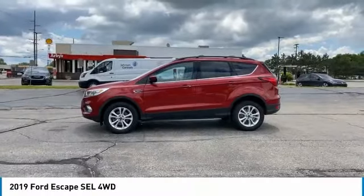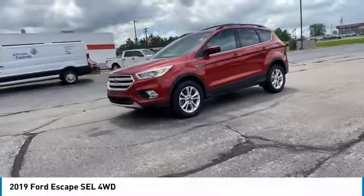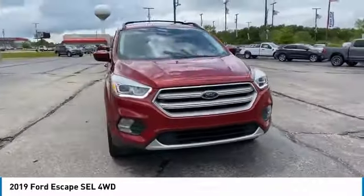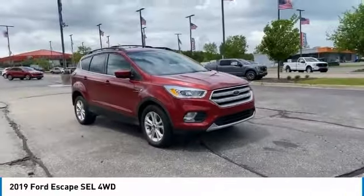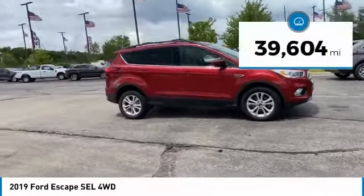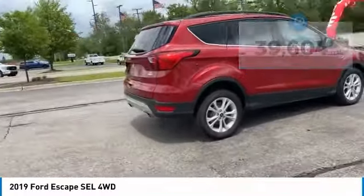Look at this 2019 Ford Escape that was just traded here at Brighton Ford. Perfect commuter vehicle for all seasons with intelligent 4x4. Well maintained and fully inspected by our factory-trained technicians. Apple CarPlay, Android Auto, leather heated seats, and more. This vehicle will not last long.